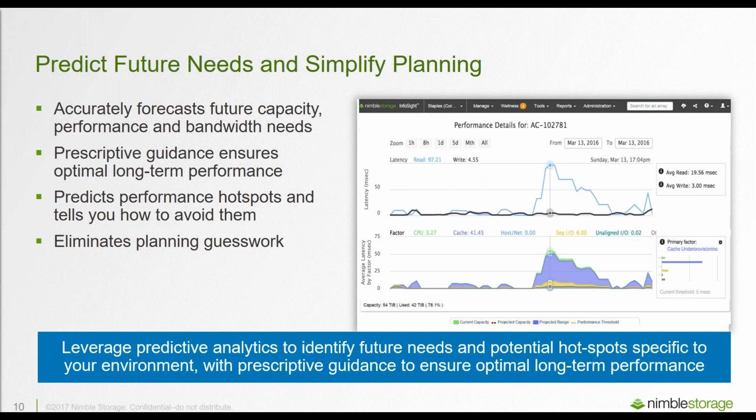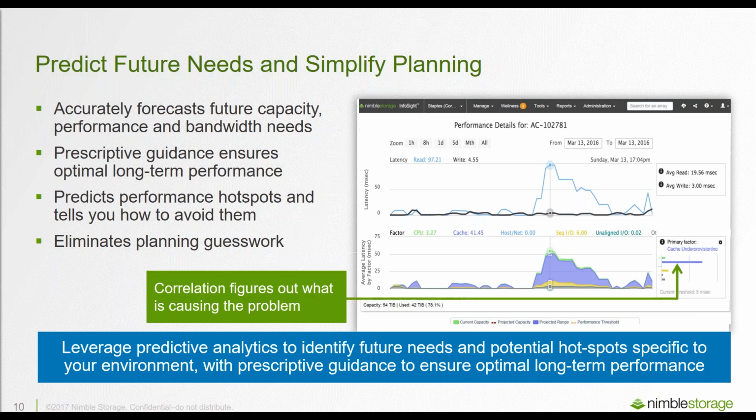Along with that, we can correlate performance issues and give you simple, easy to understand resolutions. In this case, we notice that we've got a high latency issue in the top part of the graph. And on the bottom part, we can correlate that to our cache underperforming. Therefore, there's a simple solution, which is to improve the cache.